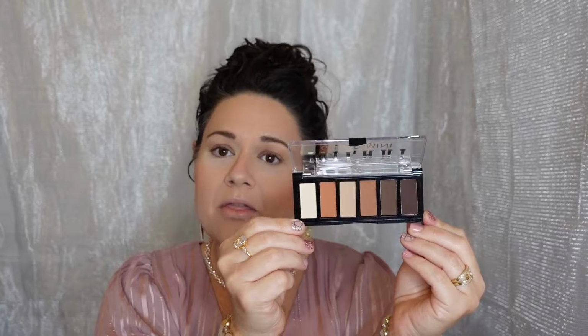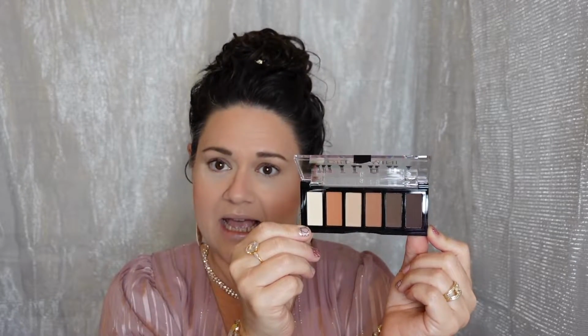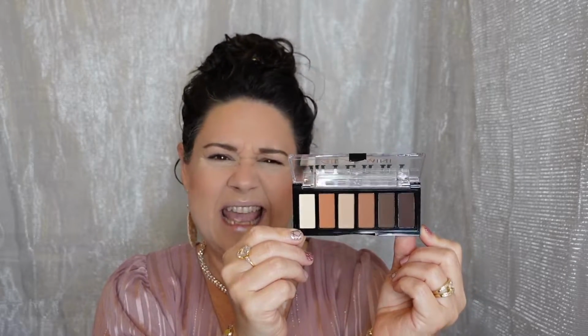Now, Milani came out with like, I don't know, 5 or 6 different ones of these about a month ago, and they've been sold out. So I found this one at my local Walmart the other day and I picked it up. I think it was like $8.99.